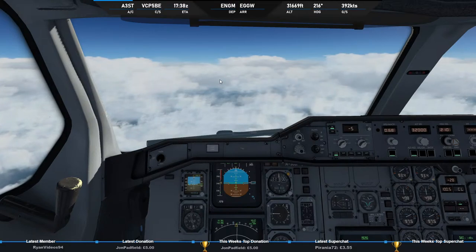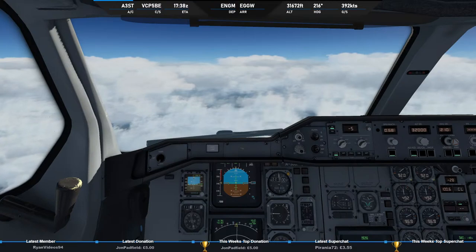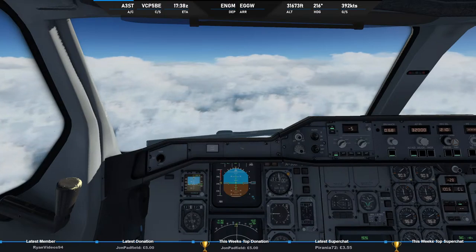It says if CBs are forecast on the METAR, don't draw thunderstorms. And when I first got Active Sky, I had that setting off. And every time it just said CB, it used to give us ridiculously massive thunderstorms everywhere. Now, CB can usually be associated with the development of a thunderstorm, but usually isn't a sign of them. However, I think they've adjusted it now slightly.